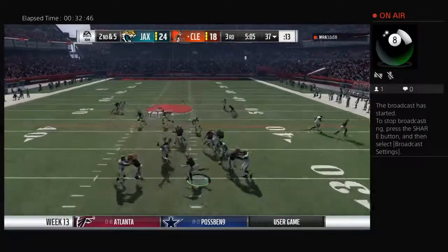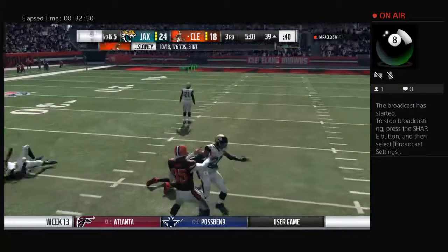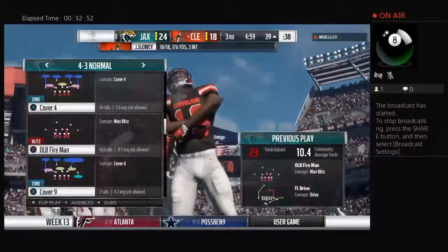Now back to throw. Over the middle, the catch by Coleman. 23 yards on the play.